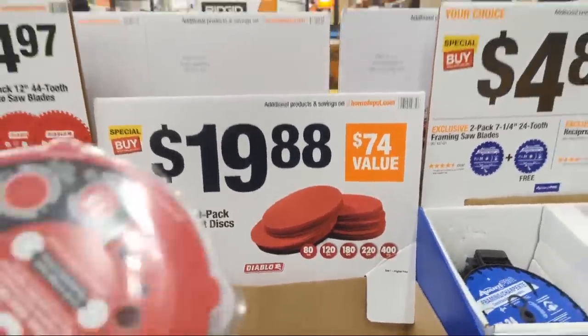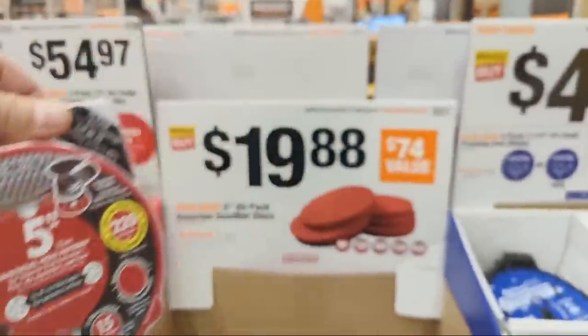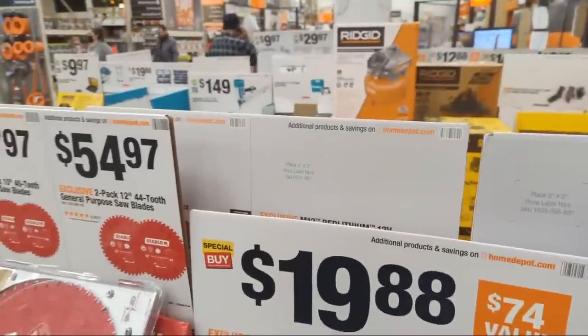$19.88. They have the 5-inch assorted pack of sandnet discs. Here's the deal. If you don't know about those, go to this video here.